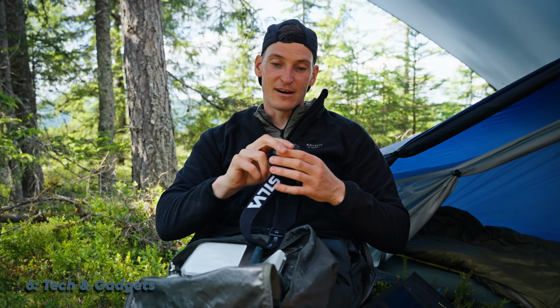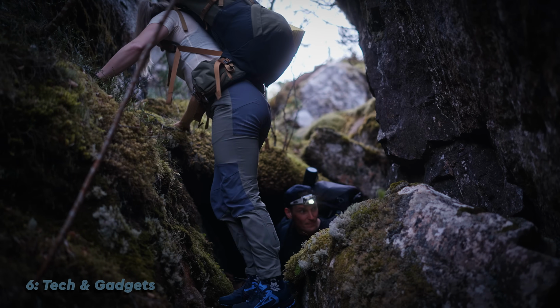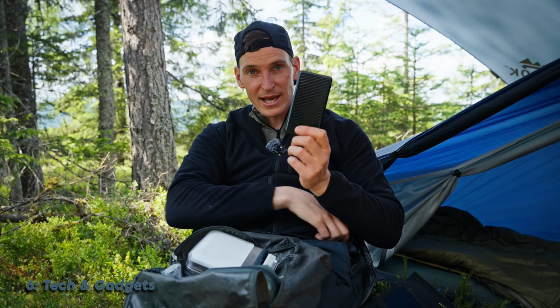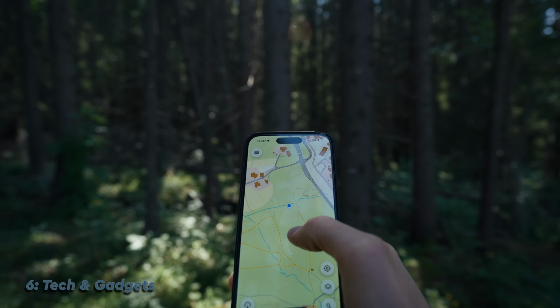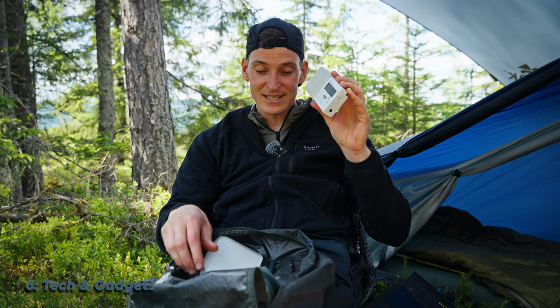First up is a headlamp, and especially if it's dark outside during night or in the evenings or in the mornings, then you definitely should bring a headlamp. And the second item is a power bank. Many of us use our phones for navigation, and having extra power is therefore essential. The third item is a radio, and this is definitely on the nice to have list.